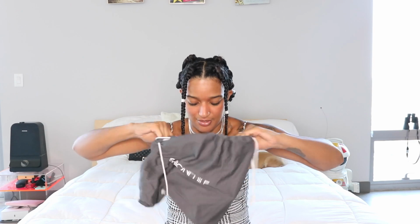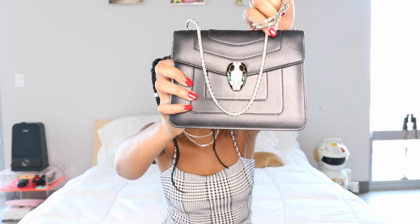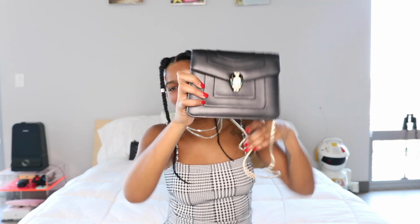Okay, I'm gonna go with this guy next. This is the Bvlgari Serpenti bag. I have talked about this bag in a lot of videos. It's one of my favorite things. I absolutely adore this bag. The strap is so beautiful. It's like a little snake body, and then it has a little snake head with the enamel on the front, and it is just the most adorable thing to me.